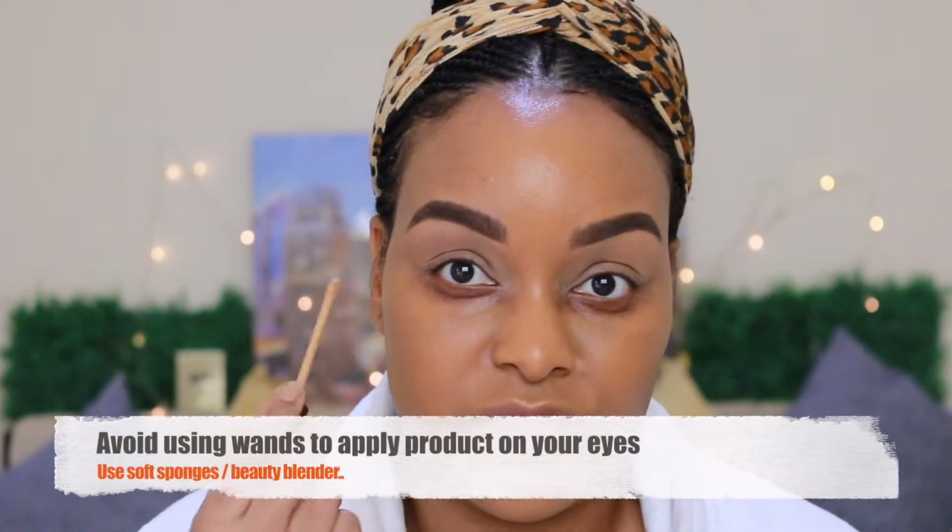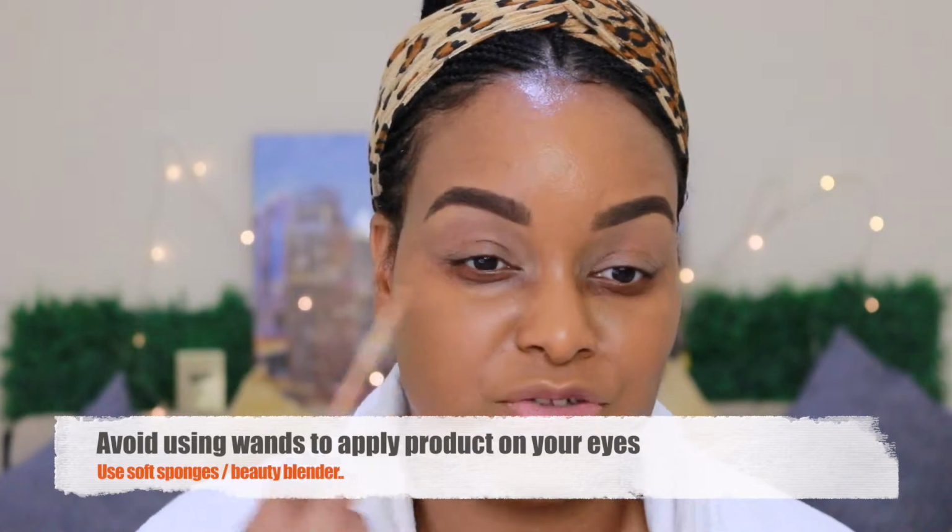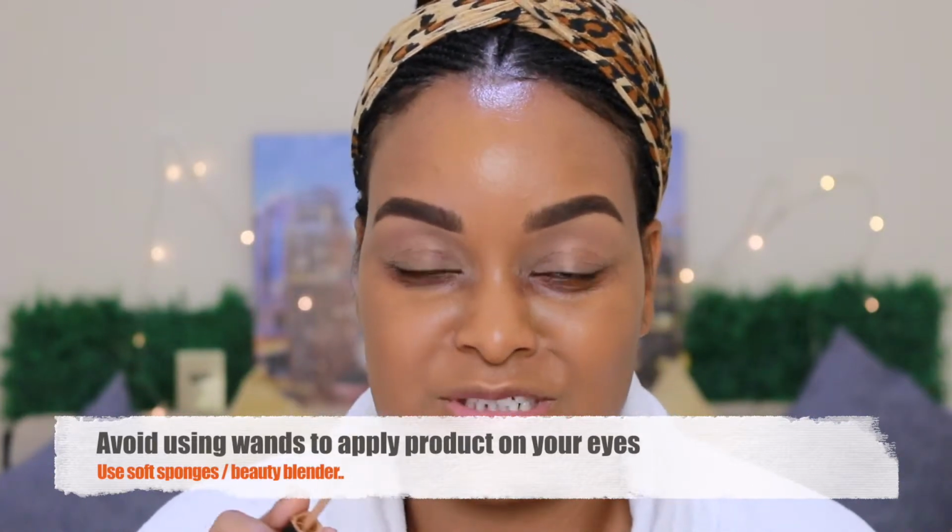So as you can see, I have entirely avoided my eye area. So now I'm going in with my Maybelline Fit Me Concealer. You guys have seen me use this a dozen times. So I don't apply it straight onto my eyes because I'm trying to avoid any sort of irritation.